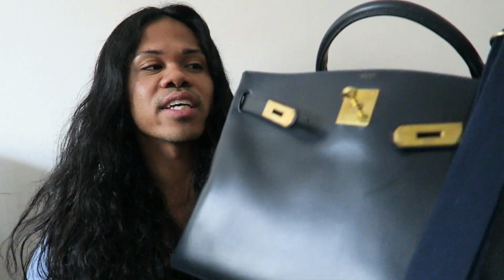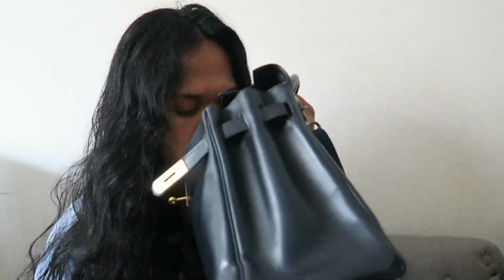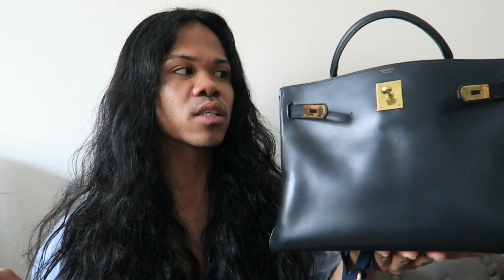So that's the side, and this is literally stuffed since I just used it the other day. I didn't realize until after I did the video that it had an odor, but it's really only when you stick your head in the bag. Especially for a vintage bag, it's not that bad for a 60-something-year-old bag. But overall, it's maintained really good shape.